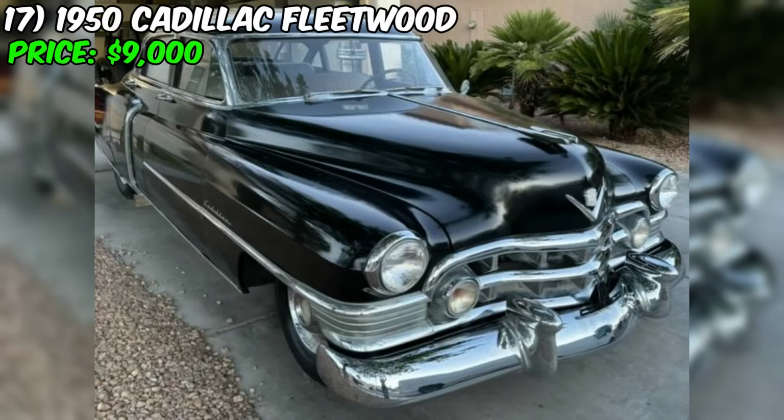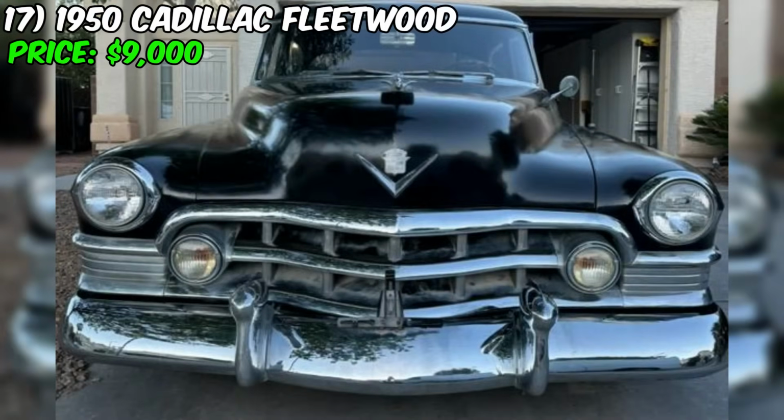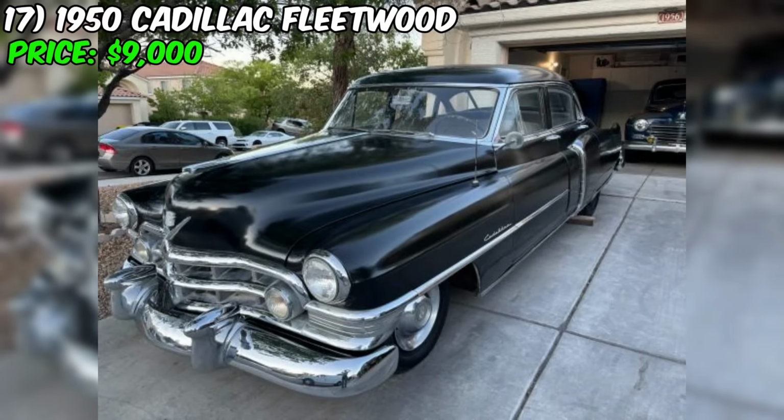Now, I know the asking price of $9,000 might seem steep for a car that needs work, but hear me out. This is a rare opportunity to own a piece of automotive history. The Fleetwood 62 was one of the most luxurious and sought-after cars of its time, and finding one in this condition is getting harder and harder.